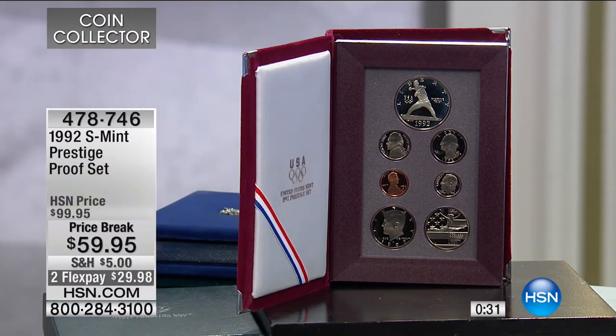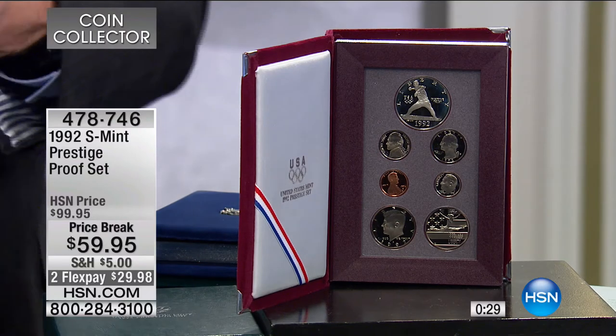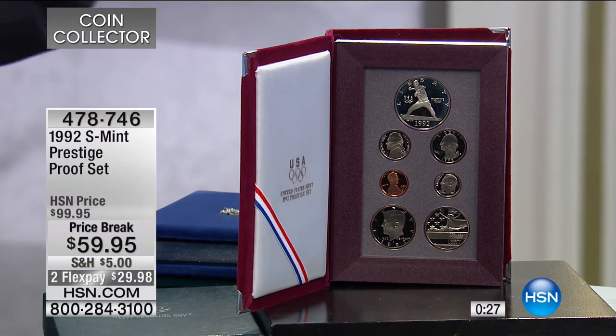You wanted to call it the Nolan Ryan coin, did I? It is the Nolan Ryan. I'm going to call it the Nolan Ryan coin. That's exactly what it is. Oh my gosh.